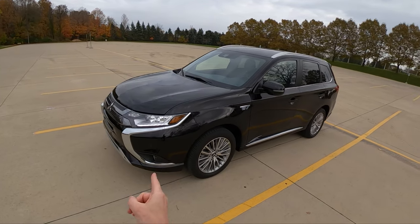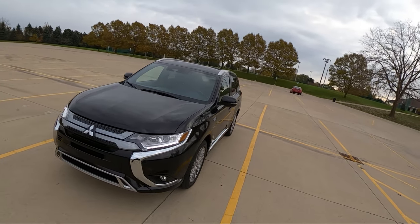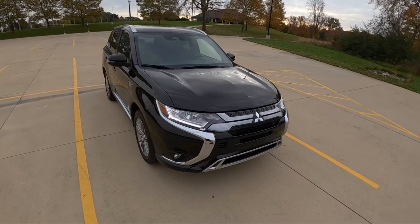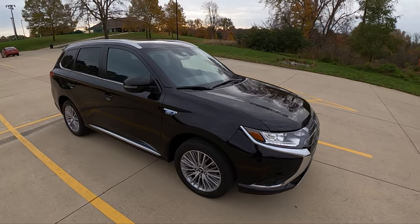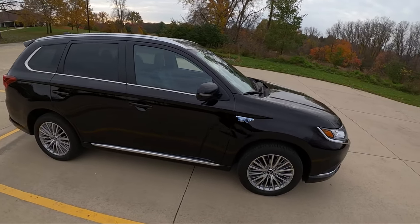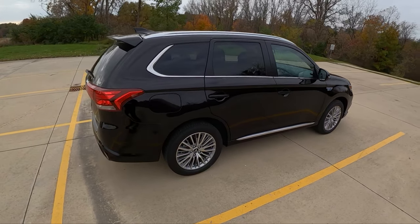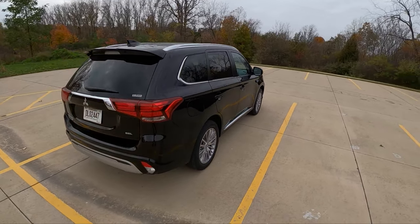We have a 2.4 liter four cylinder engine instead of the previous 2 liter engine. It makes 221 combined horsepower. That's all you need to know. And it feels pretty good. The power level is fine. And with that 24 mile electric only drive range, this makes for a pretty nice usable plug-in hybrid.